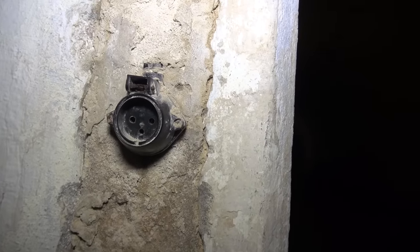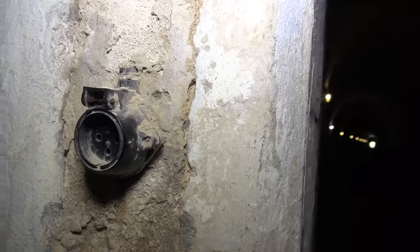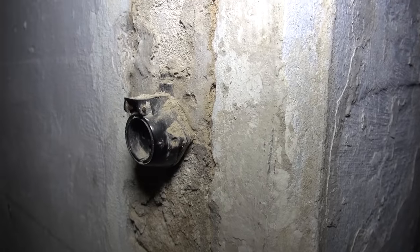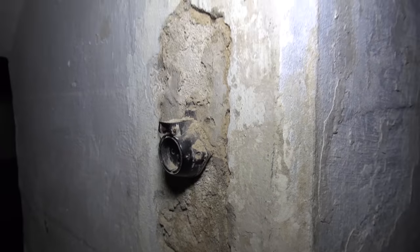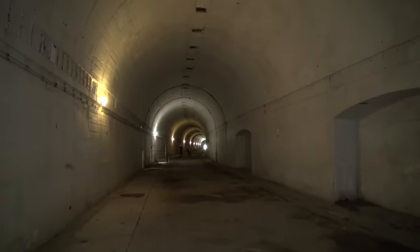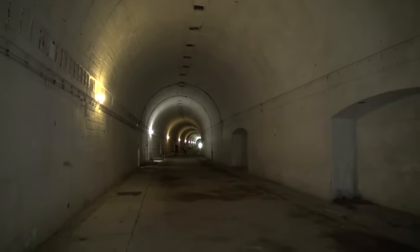Even the electrical outlets are still here. I mean, it looks pretty authentic, but it also looks fairly new. I don't know, maybe. Someone did put electrical in here. Maybe this was used during the Cold War by the Poles or Russians. It is possible. It is possible.